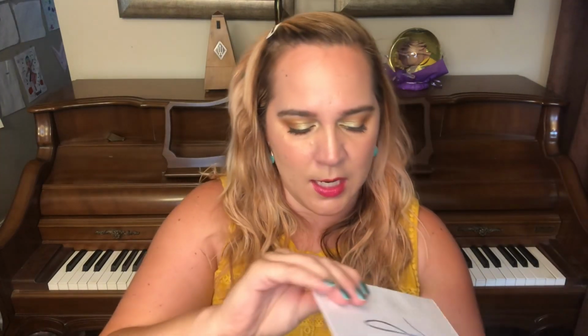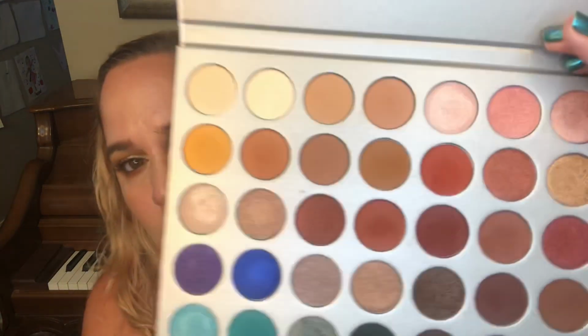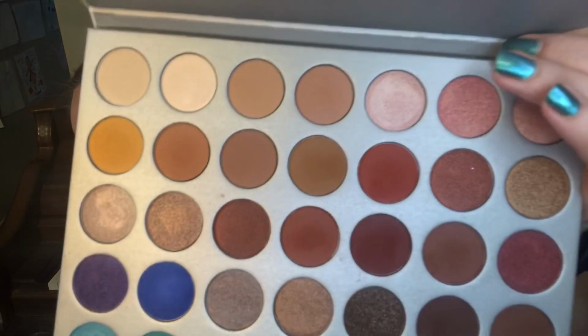Next, I have my Morphe and Jaclyn Hill collab palette. I am trying to hit pan on the shade Buns, which is this shadow down here. I am wearing it today, but I'm pretty sure today is the only day that I've worn this shadow all month long. I have two other browns that I'm trying to give a lot more attention to than this one right now. But out of all the browns I'm currently working on, that's my favorite. I really like that shade of brown. Yeah, I just love it.